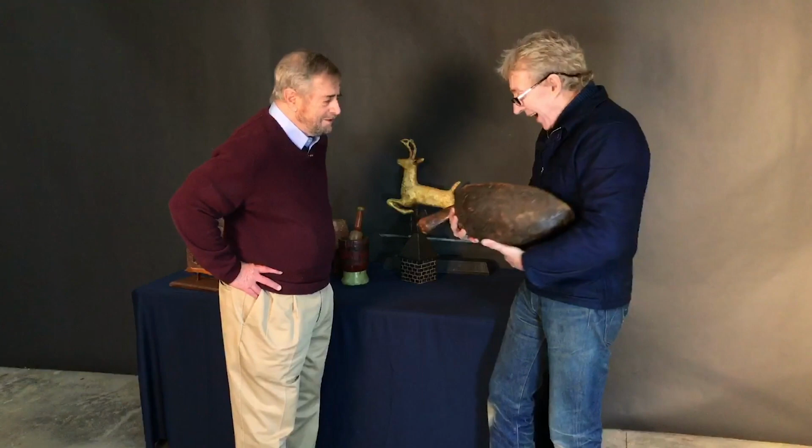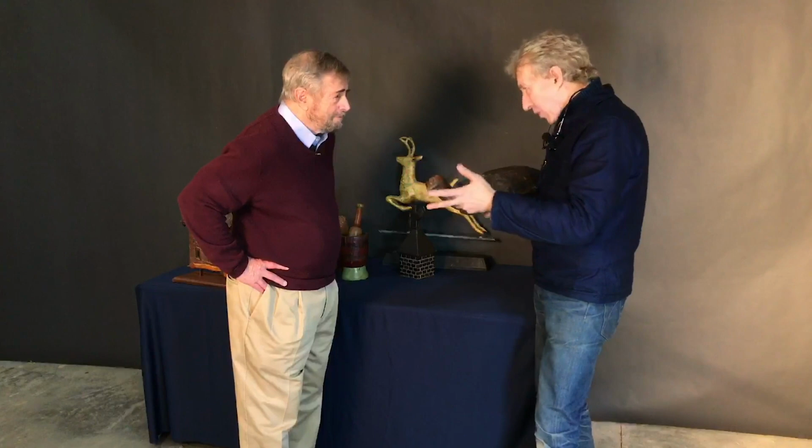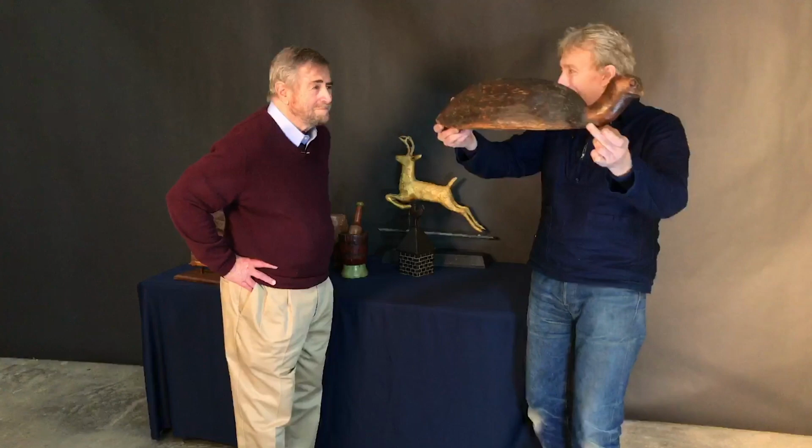I think it could be. I'm not an expert in the area, but I happen to love it. I used to collect Woodlands Indians, Woodlands burl bowls. I had a big one, and I sold it. But that has got that feeling.